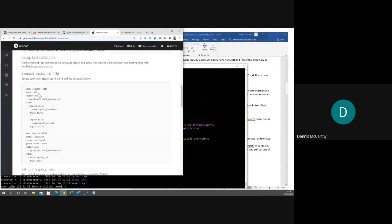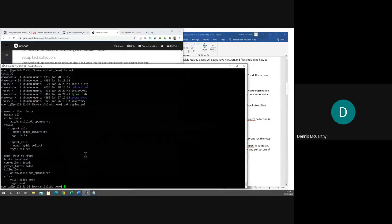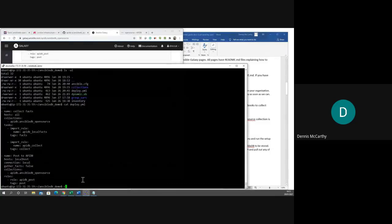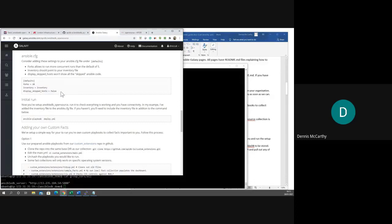So I've already set up a deploy file. It's exactly the same. You just cut and paste it straight out. It's just pure Ansible. And I've made a group files all. So if you just cat that file, you just need to create this directory, that file, and then add this line in and obviously update your location. So that's mine. And then some optionals if you want an Ansible CFG file. I have some recommendations here so that you don't have to add it in on the command line and you can have your own inventory.